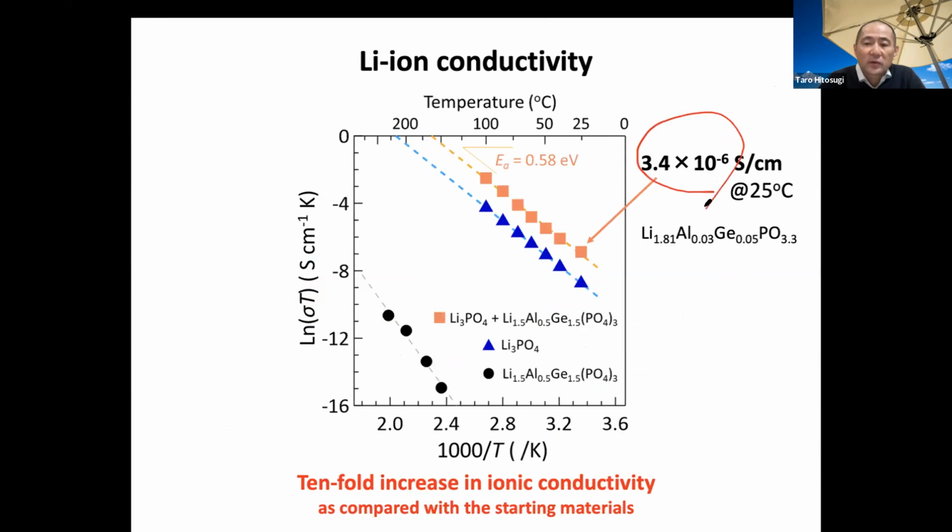high conductivity is 3.4 times 10 to the minus 6 siemens per centimeter. This is higher than the original target materials. The original target has lower ionic conductivity. So we can say that we found a new ionic conductor using this autonomous system.